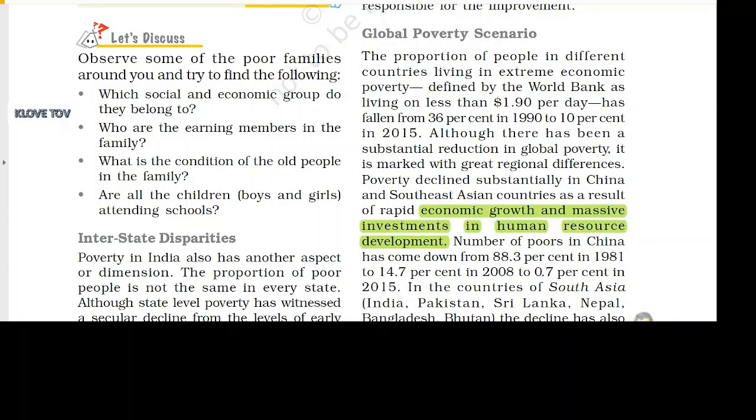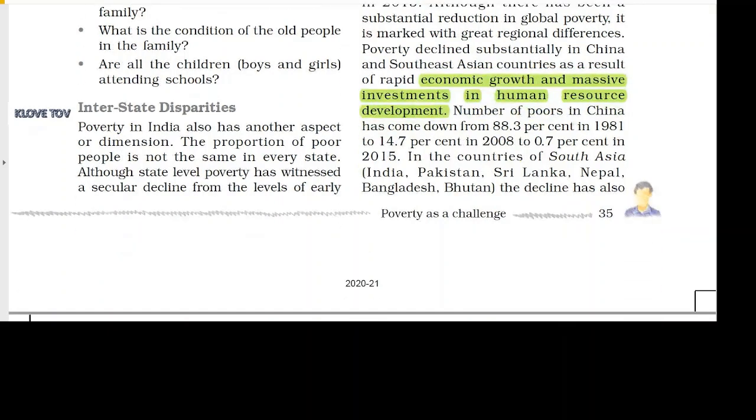Let's discuss. Observe some of the poor families around you and try to find the following. Which social and economic group do they belong to? Who are the earning members in the family? What is the condition of the people in the family? Are all the children, boys and girls, attending school?